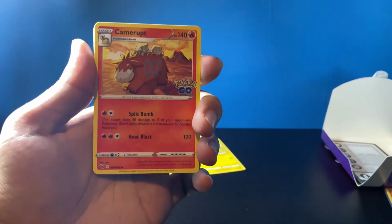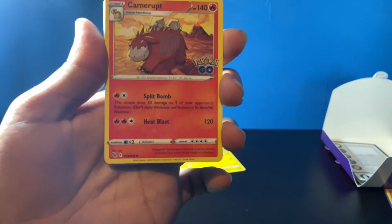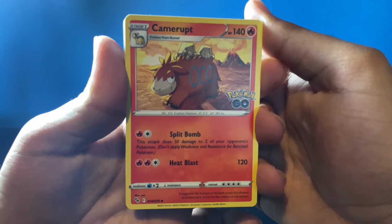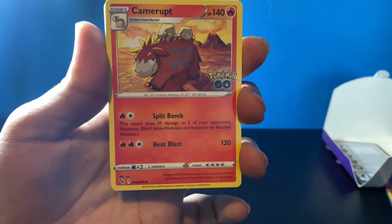So, first card is Camerupt. Very cool. I have a shiny Camerupt in Pokemon Go. I got like a shiny Numel. I hope you can see that okay. I mean, you kind of can. It's mainly just the bottom that you can't see.